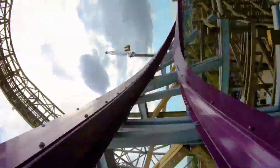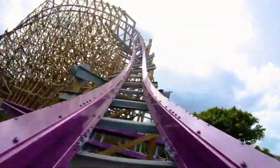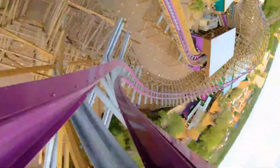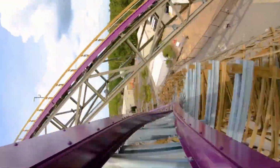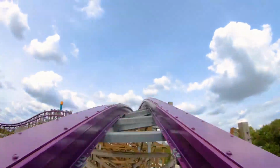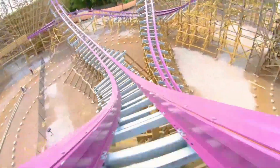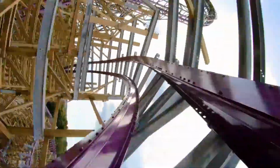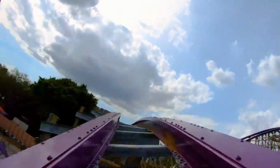This is a really weird comparison, putting a hyper hybrid against an extreme spinner, but I'm going to do it anyway just so I can share what I think of it against other new additions. Iron Gwazi looks to me like a pretty average large-scale RMC with a few unique elements, such as the death roll. This isn't a bad thing obviously, since RMCs are great rides, but it still feels to me like a few more unique elements could be thrown in.